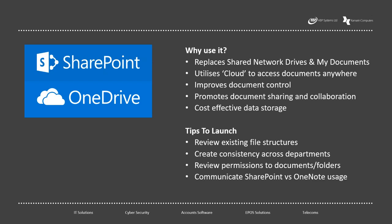So rather than having lots of documents firing about by email and losing the versions of them, we can just share that one location of that document, work on it, change it, and let the person know that we've updated it or share it with someone else. So a really great way of making sure that you don't have files bouncing all over your organization, particularly by email. And in particular, I think the cost effectiveness is key here as well. Yeah, the data storage costs on SharePoint and OneDrive are really minimal when you compare it to a network.